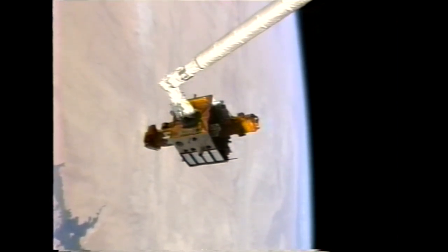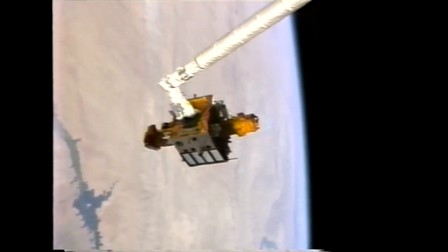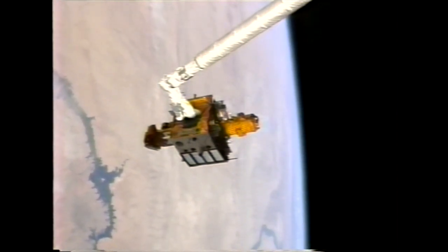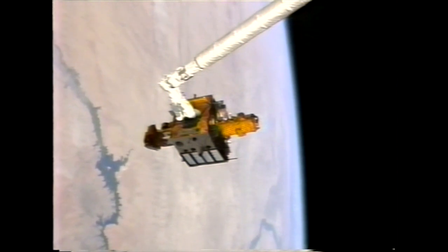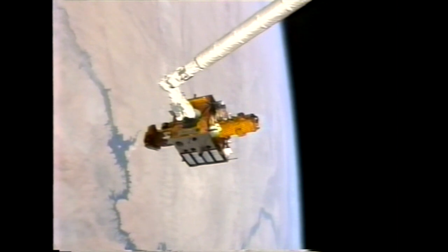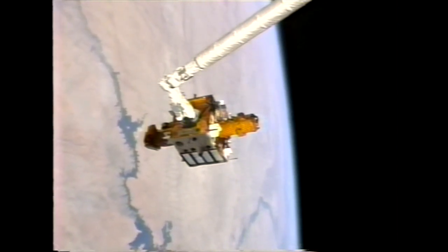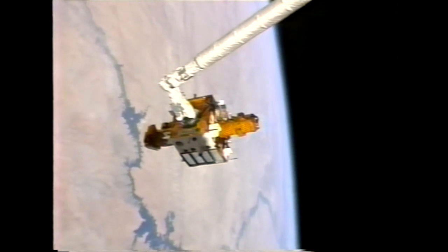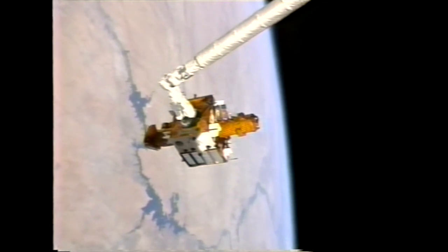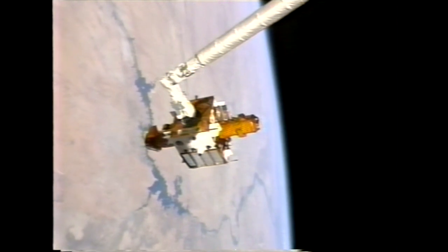Houston, Columbia from VGS. Go ahead. Yeah, in auto, position number 50 dropped out, broke lock. Watched it for a while, and it's getting lock and then breaking lock. It's just kind of going back and forth. We copy. And I'm proceeding on to the next point. Copy and concur.